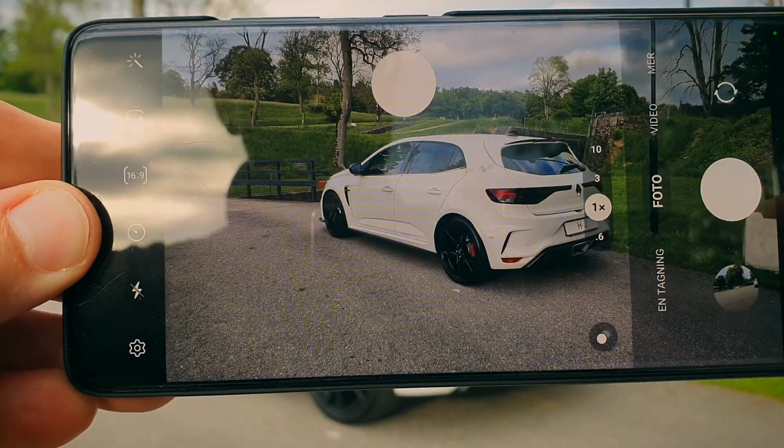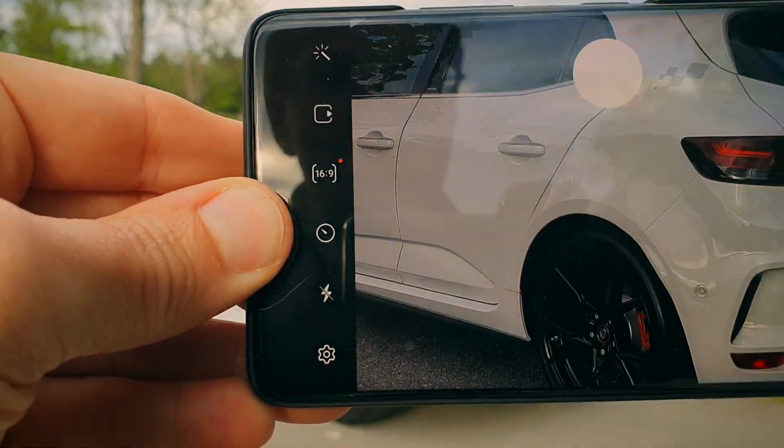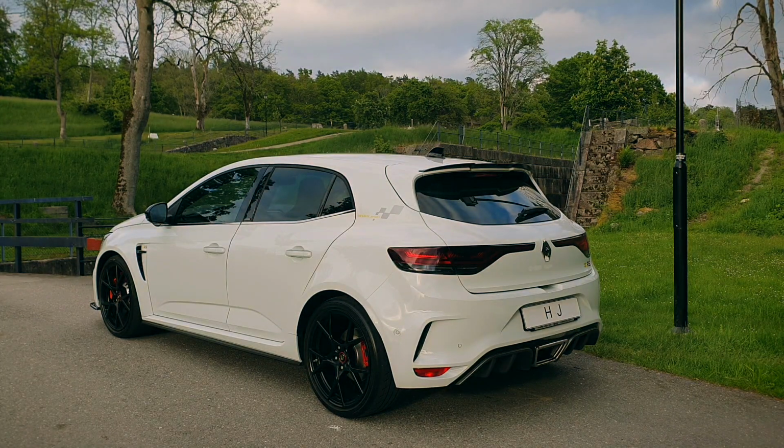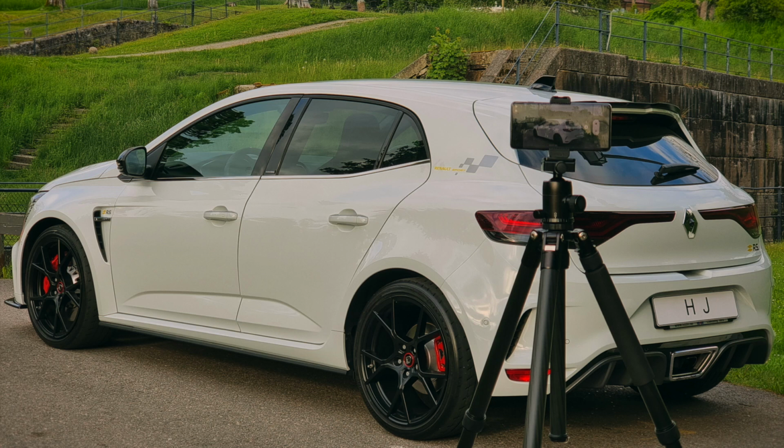Let's see now. Zoom in a bit. Oh, that's too much. I will have to walk a bit away from the car to fill the frame in a good way. Let's see. Am I getting into something? No. There we have it. My camera is in the way, but that doesn't matter right now.